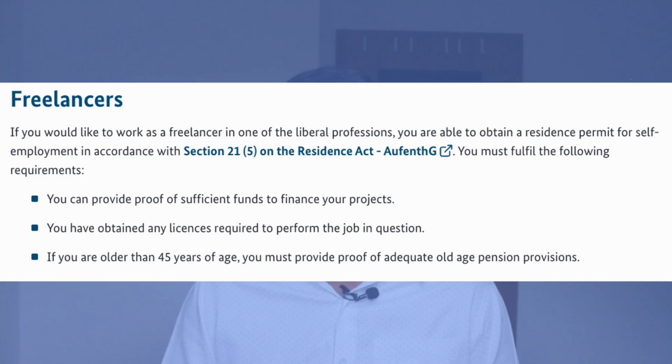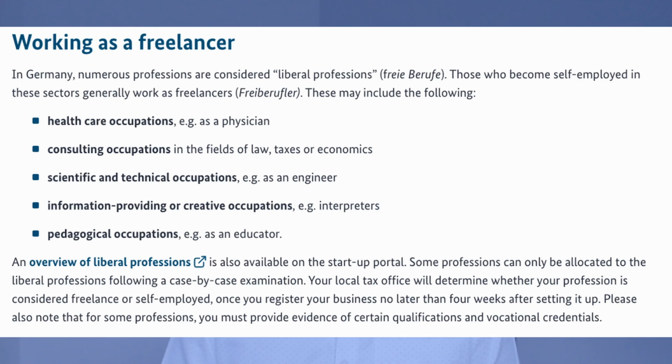The law says that liberal professions are considered in this. What are liberal professions? Healthcare professions, legal, tax, scientific, technical, and linguistic-related professions. Actually, these could also be considered as jobs here, but they also have this freelancing part. So if you don't want to be an employee but want to be a freelancer, in these professions you can still consider this.